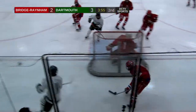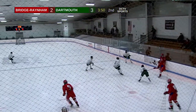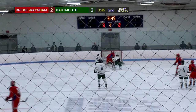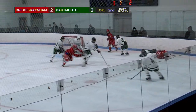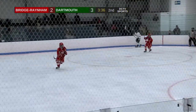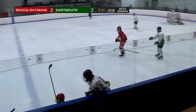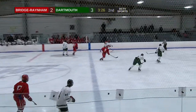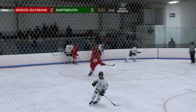So here we go. We have a real battle here with Bridgewater-Raynham. It's 3-2 at the Headland. Bridgewater-Raynham definitely showing some fight. And on goal it goes. And down to the butterfly goes Machado. I'm not sure he ever got the shot off. Machado had his paddle down on the ice. Bridgewater-Raynham coming right back at the Indians. Seemed to be invigorated. Yeah. Like I said, it's a game of momentum. So Bridgewater's got all the momentum right now. It'll be interesting to see how Dartmouth can continue to respond and try to keep that pressure away from them.